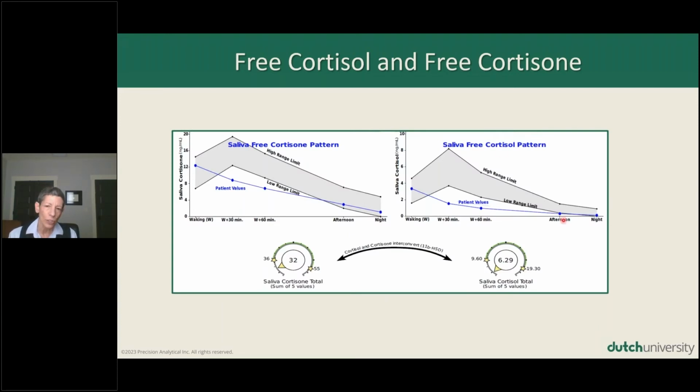Now, let me orient you. This is saliva, this is cortisol, this is cortisone. This is the patient's response, which we'll talk about. This is the upper limit of the reference range. This is the lower limit of the reference range. And you want a nice cortisol curve to be right smack in the middle. As you see, it increases in the morning and then continuously lowers till bedtime. And here you see cortisone and cortisol are interchangeable.